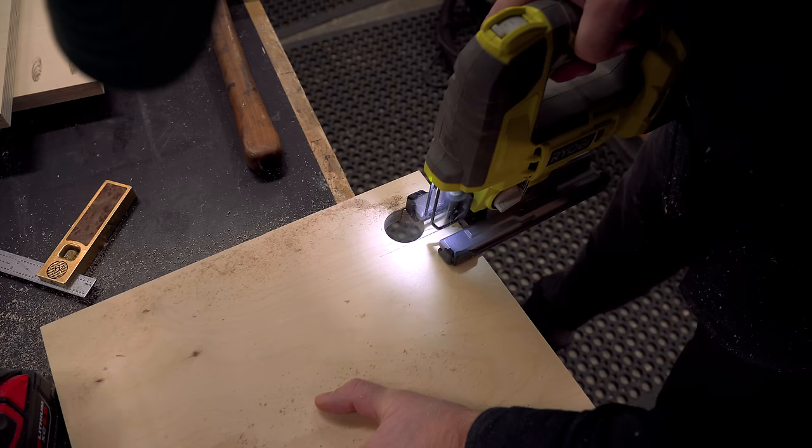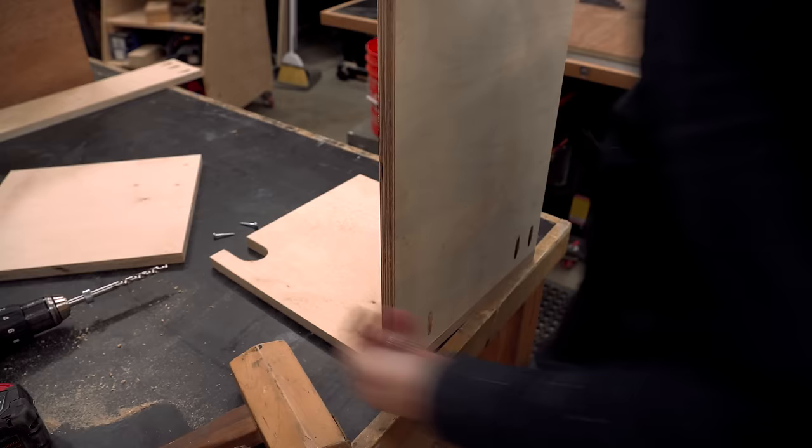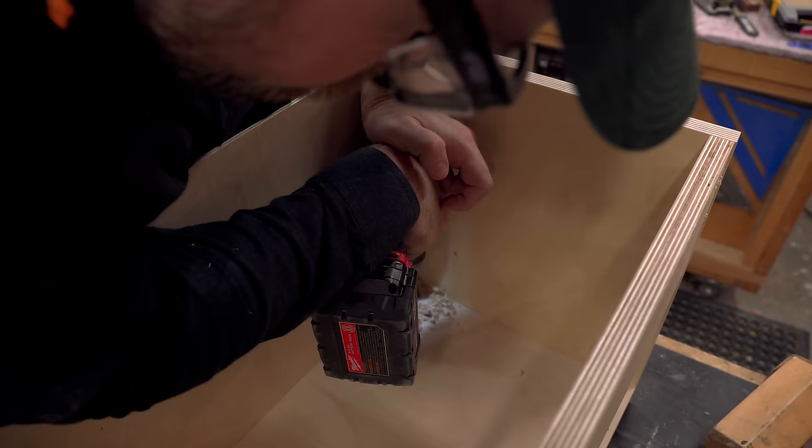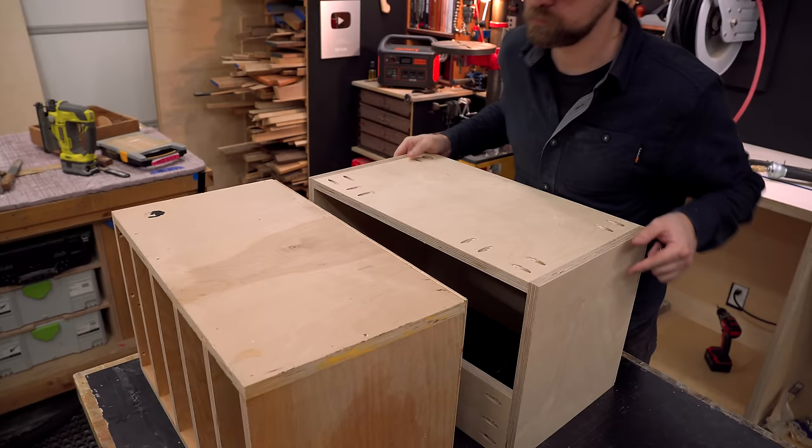Since the air hose has to go through, I have to make a couple relief cuts for that. And then I can screw the panels together. Again, everything's put together with pocket holes, so if I need to change anything, I can. And I decided to put a full back panel on it so that it's just clean looking on the inside. I added another through hole at the bottom, and then I could screw it onto the back of the nail gun caddy.